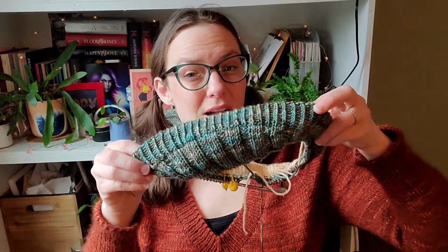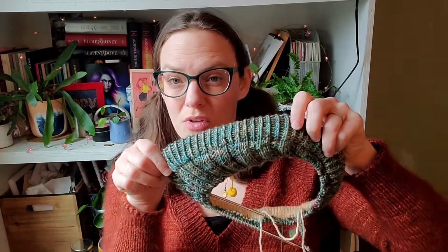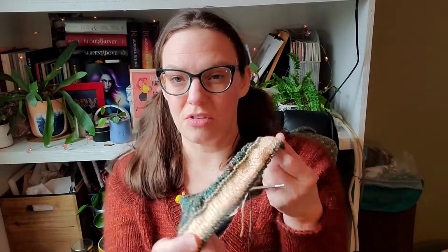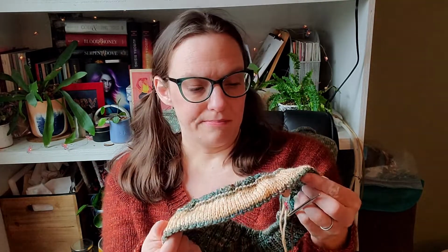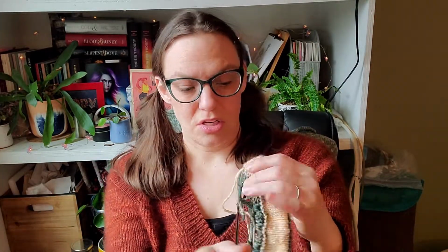As you can see, that is not visible from the outside at all, and it works really well. It was the same weight of yarn, just some leftover yarn that I had from my Colorwork Mittens project, so I just used that.